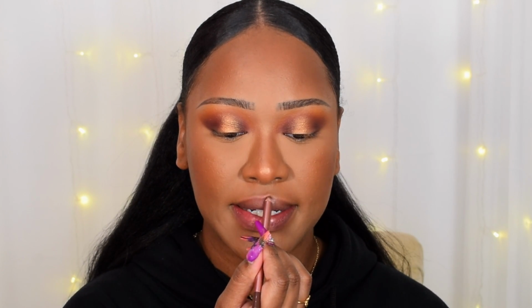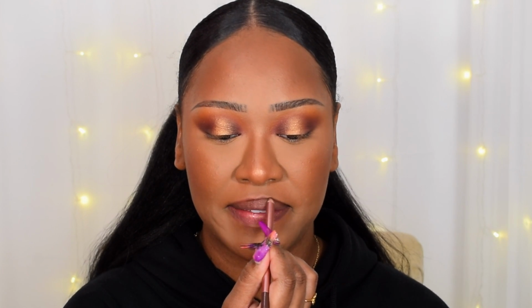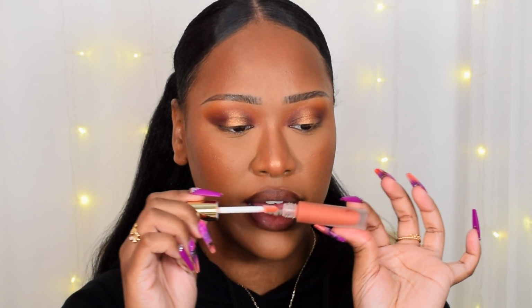So last but not least, lips. I'm gonna start with Glory lip liner, just because I don't have a new lip liner. And then for my lips, I got this lip gloss from a brand called Code 8 and it's their Glaze lip gloss. I think it's new from the brand. So looks like a nice nude, peachy nude color. It might be sheer, so let's see.